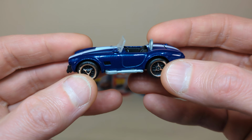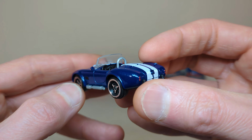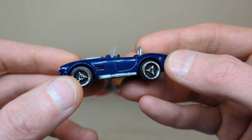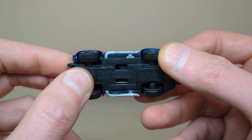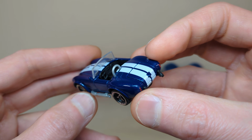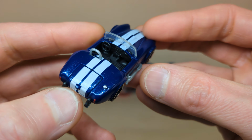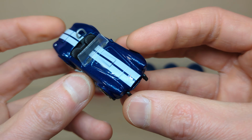Nice metallic blue paint with a clear window piece. That is awesome. With the Mattel brands, you probably would get a colored window piece, but I like that it's just clear. Some black paint here for that grille. Plastic side exhausts that are a part of this rollover protection bar, because the interior is black. I've got a proper steering wheel with some details on the dashboard. Silver for the fuel filler cap.